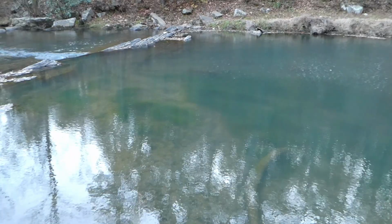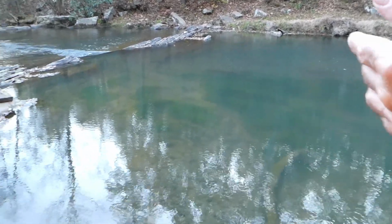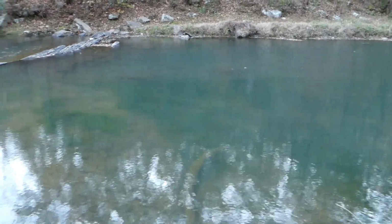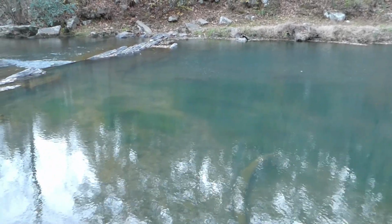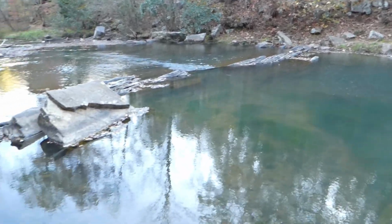I see some fish down there. Do y'all see any? There's a trout about that long. And there's a small one. I don't see them, but maybe y'all can see them.